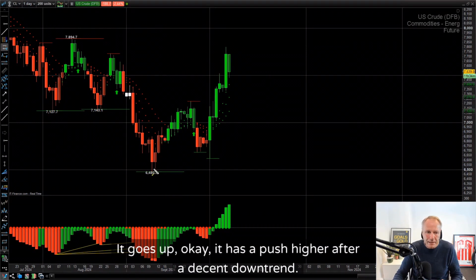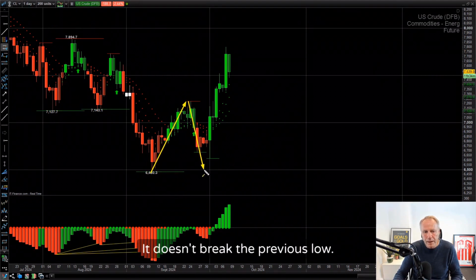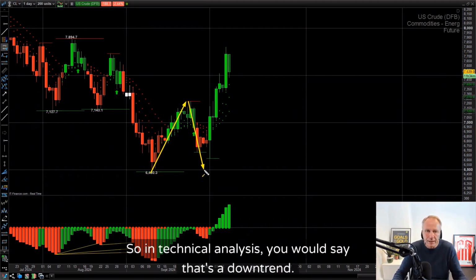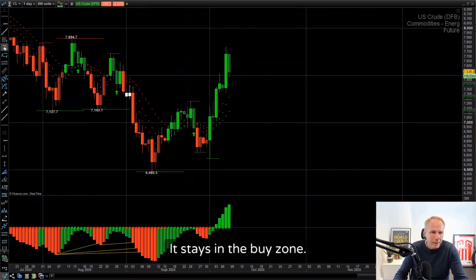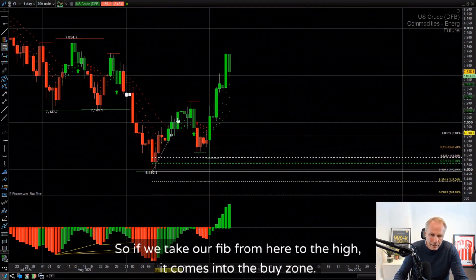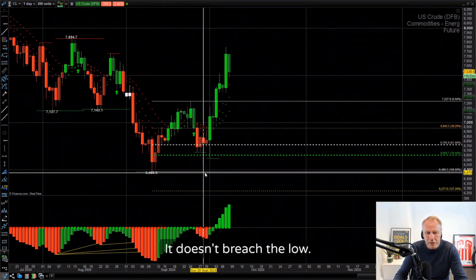It goes up, okay, it has a push higher after a decent downtrend, and then it starts to retrace. It doesn't break the previous low. So in technical analysis, you would say that's a downtrend. It breaks the previous low, makes a lower low. But it doesn't. It stays in the buy zone. So if we take our fib from here to the high, it comes into the buy zone. It doesn't breach the low.